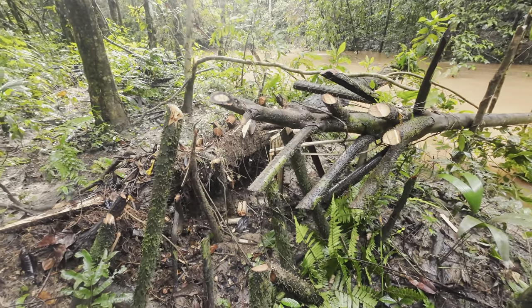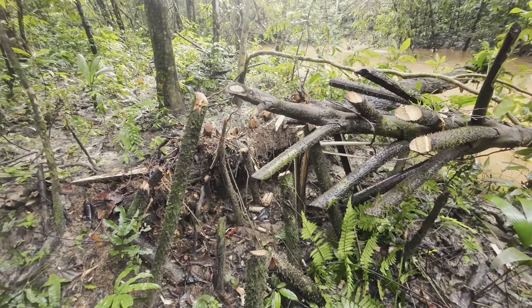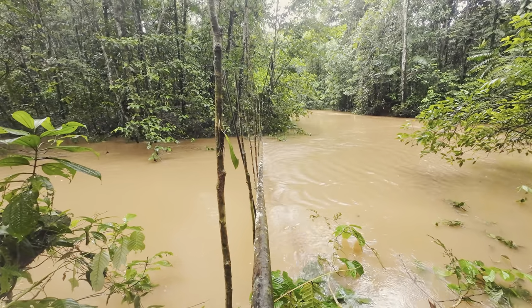On the other bank, the tree that Davy cut down using only a machete at 3 in the morning in the rain to let us cross.